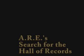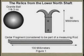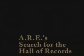So they sent the artifacts up to the British Museum. Here they are, a sketch of what was found in there. A granite ball. This little device, no one knows for sure what it was used for. And here's the cedar fragment. They think it was a measuring stick. And they put them in a cigar box and shipped them back to the British Museum to examine them and all. The British Museum lost them. And just recently, they were moving a whole bunch of stuff in the British Museum. They found the cigar box again, and they found them.